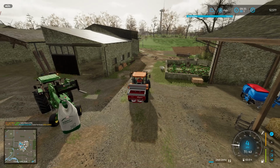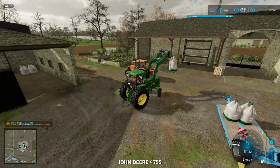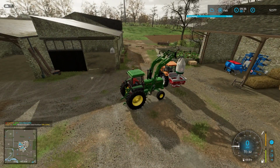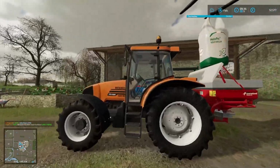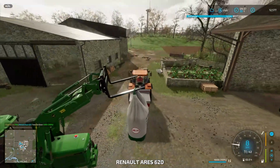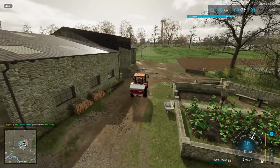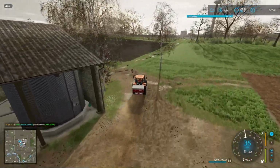Actually do have a little bit of fertilizer in here, so that's good. Top it up. Oh, I will leave the bag just like that. We'll actually turn off the tractor because we can back under it if we need it. So first field we need to do is the one in front of us, the canola field. I believe it's field 8. So we'll crack on. I'm going to get all the fields fertilized.